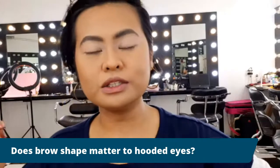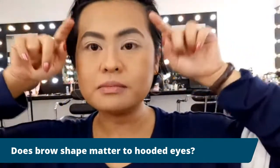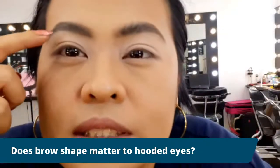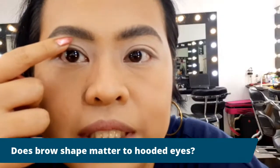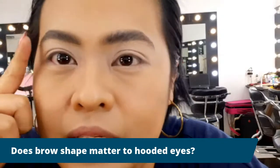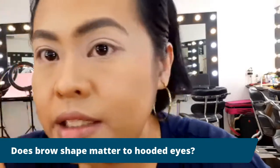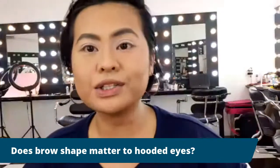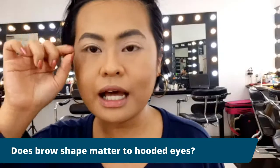Does brow shape matter to hooded eyes? Yes, actually. If you lift your eyebrows a little bit higher, actually, I have here my brows. This is where it's naturally at, supposedly, for the base. But I did it a little bit higher so that I have more lid space right here, as well as the other side. There you go. You can totally ignore the natural growth of your eyebrow hairs and create a higher lid space for you.